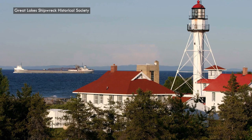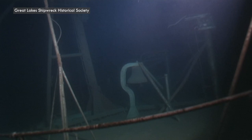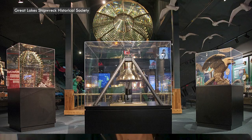If you're up for a more convenient shipwreck viewing experience, Michigan is also home to the Great Lakes Shipwreck Museum at Whitefish Point in the Upper Peninsula. It's there because the Edmund Fitzgerald, which is the most famous wreck, sank off of Lake Superior close to that point. And that one fascinates everybody, and they have quite a few pieces that were brought up from that boat, and it's very well done.